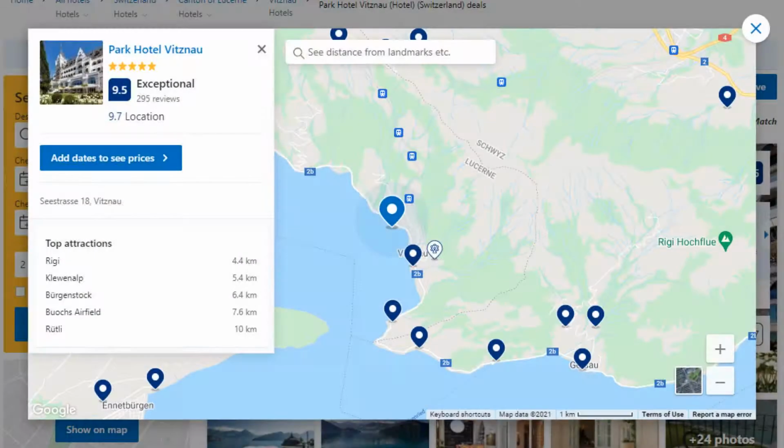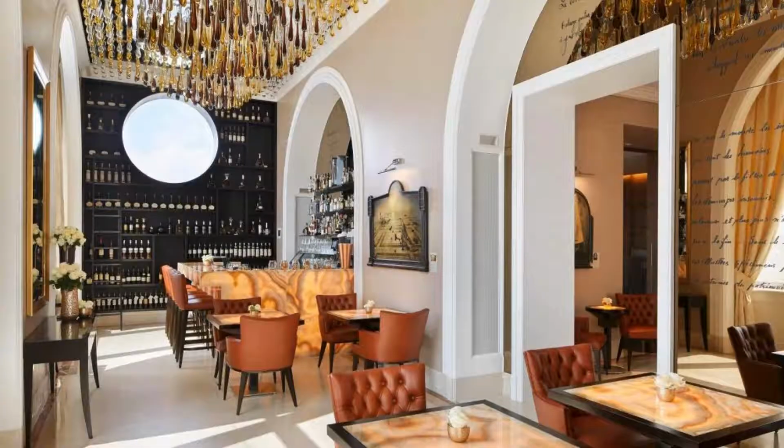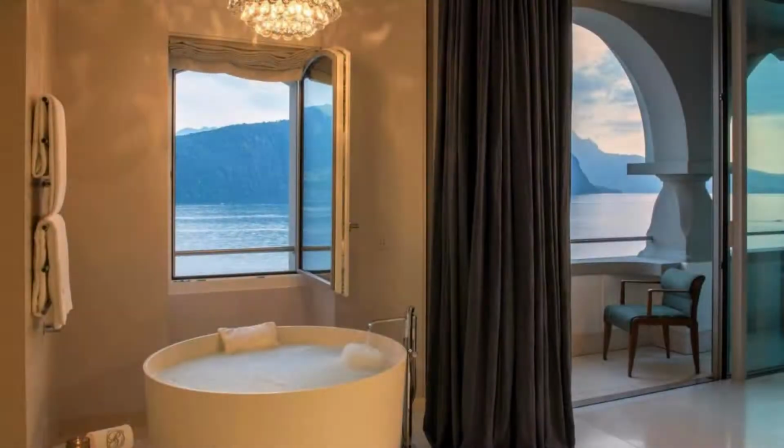Number 1. This is a 5-star hotel. The location of this hotel is superb and guests love walking around the neighborhood. Check-in time is 3 p.m. and check-out time is 12 p.m. Guests are required to show a photo ID and credit card at check-in. Pets are not allowed in this hotel.